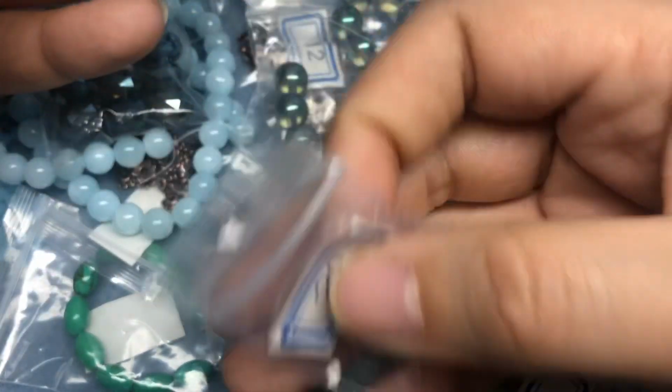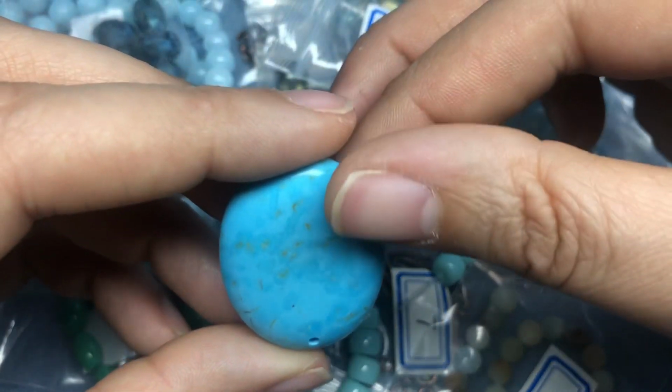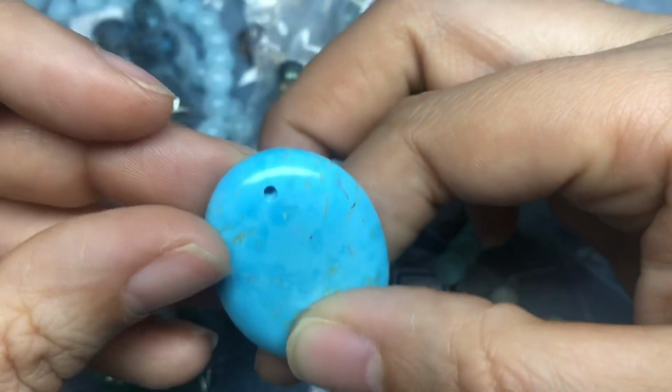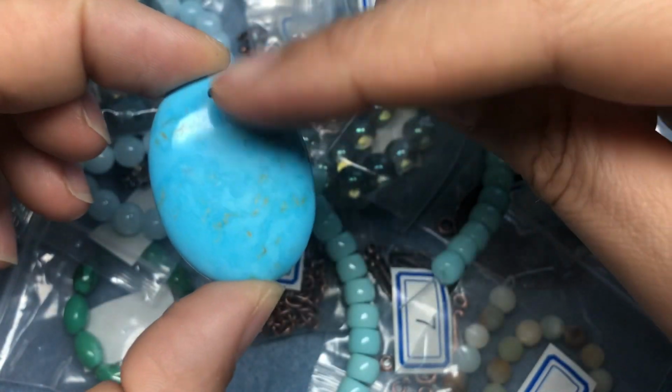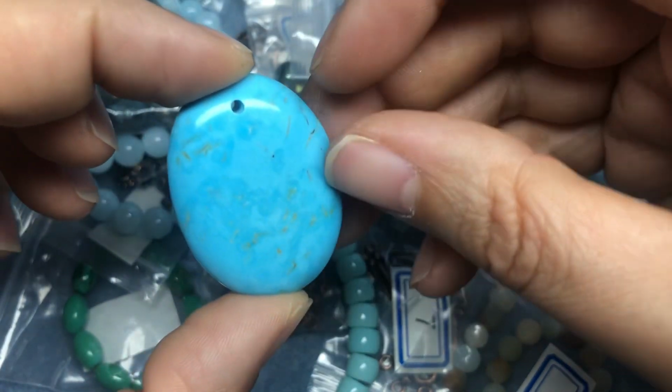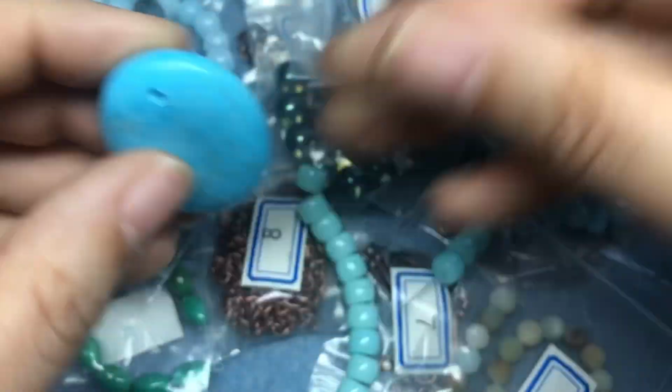And then the last one, we have a 40x30mm genuine halite dyed oval pendant. Oh, okay, so it's a pendant, not a bead. Very nice. And you can glue something to this. You can hang something else in front of it. You could wire wrap it. Do whatever you want. That is very blue.